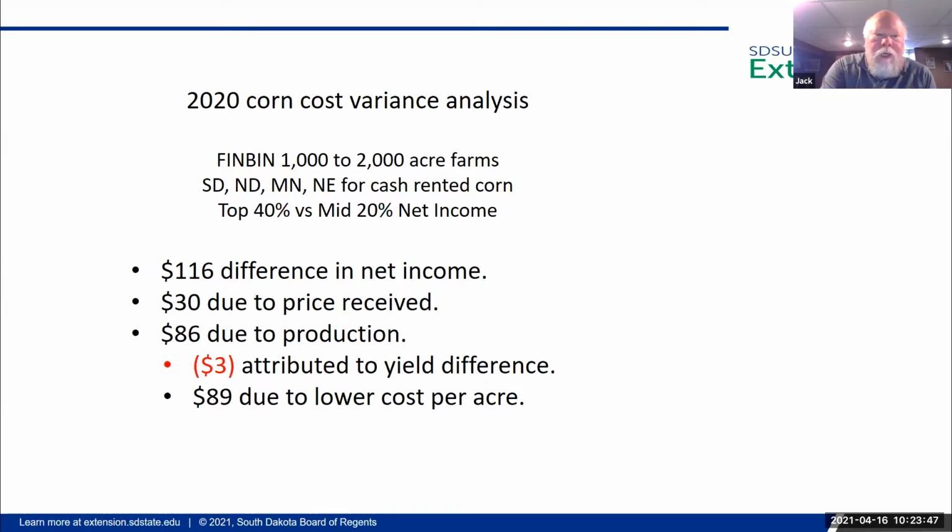I took their 3-year average production and used, actually what I did was an Olympic average for the last 5 years of those to use as a standard. So that's how I isolated yield. And then I used 370, which is our USDA program price, as a price, and isolated that. So that's where I came up with that. And then 86 was due to production. Actually, the lower net income had a $3 difference in yield, and so it really came down to being able to produce at a lower cost per acre, and that was $89 for that top 40%.